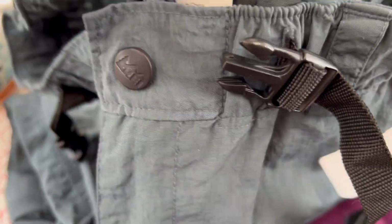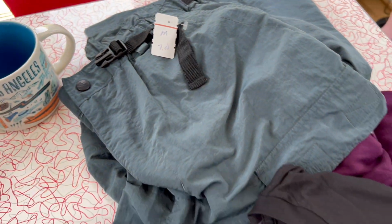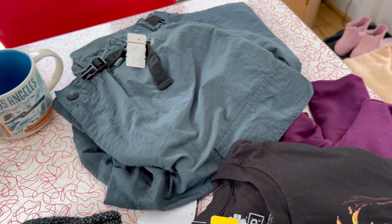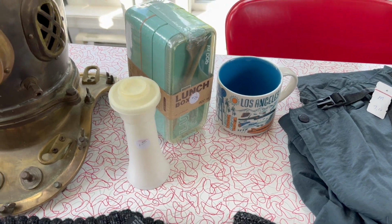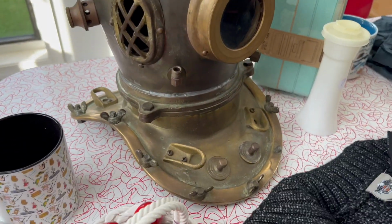These REI convertible pants sell new, you know, they zip off into shorts, for $55 to like $80. So they were going to be $7, but they were half price, so they were $3.50. So I feel like they'll sell in my clothing booth and make me a cozy little profit, as my friend Tim likes to say. But the most interesting piece I found this week was this diving helmet.